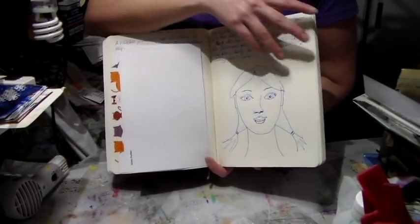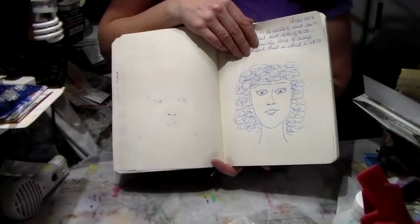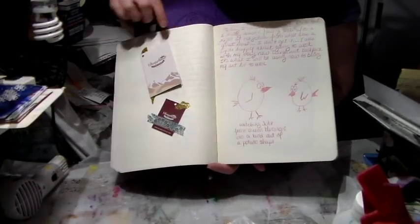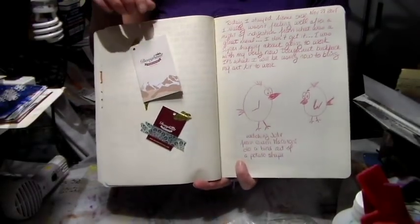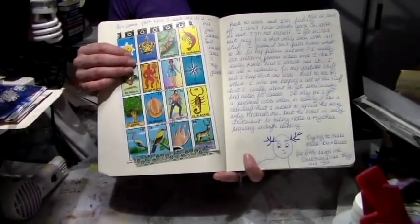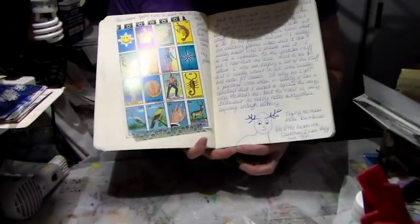So here's another face. I don't really like that one. I don't like curly hair. And then I got my backpack, so I was very excited. I think I was just carrying it in another bag, but it wasn't as convenient. So I got this in Happy Mail, so I included that.